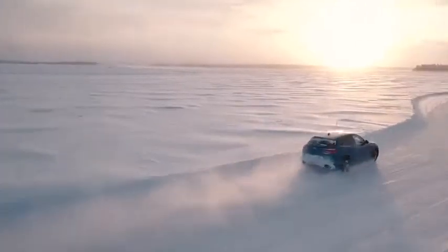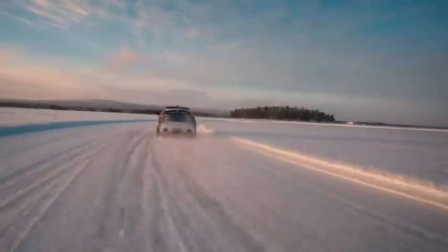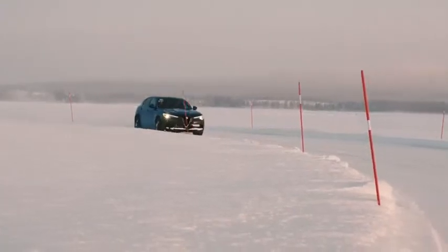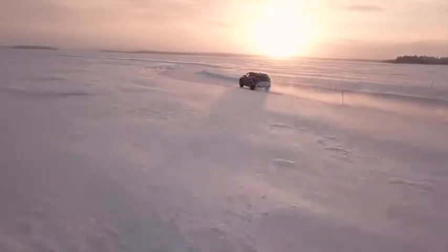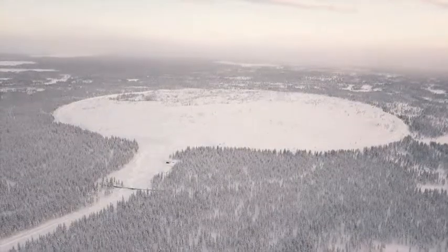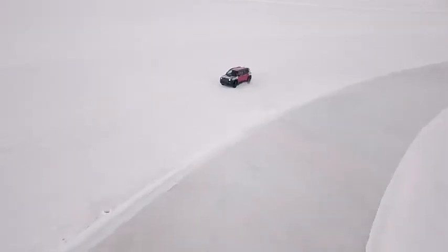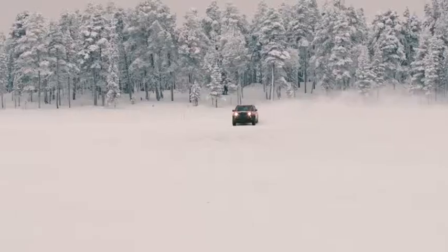Time to get onto the track. The FCA Arjeplog base has about 15 snow-covered tracks, which make it possible to start testing as early as November. But for the most part, the tests take place directly on the lake. As soon as the ice consolidates, reaching a thickness of about 1 meter, the handling tracks are prepared, plus the dynamic square and the 2 rings with diameters of 200 and 500 meters.